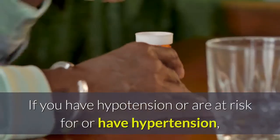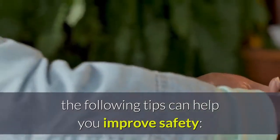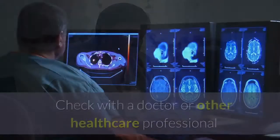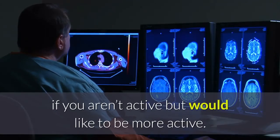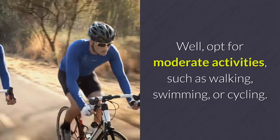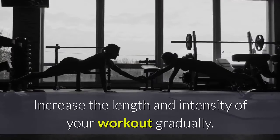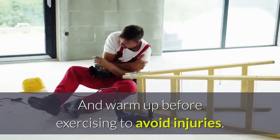If you have hypotension or are at risk for or have hypertension, the following tips can help you improve safety. In fact, exercise a little bit every day to keep your blood pressure in check. Check with a doctor or other healthcare professional if you aren't active but would like to be more active. Opt for moderate activities, such as walking, swimming, or cycling. Increase the length and intensity of your workout gradually. And warm up before exercising to avoid injuries.